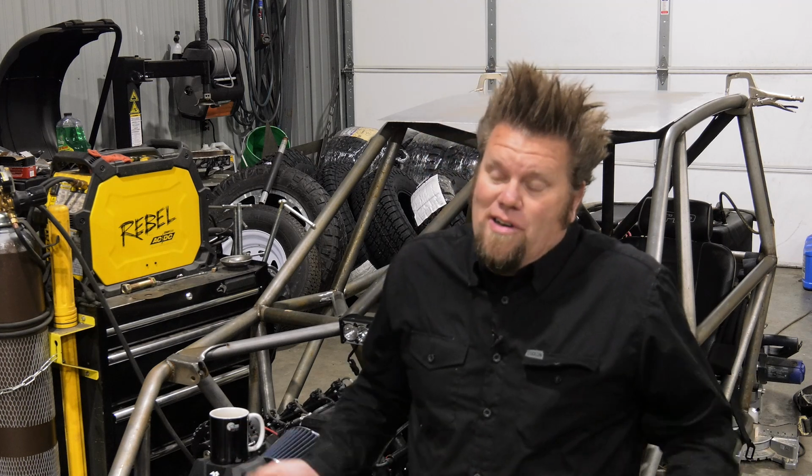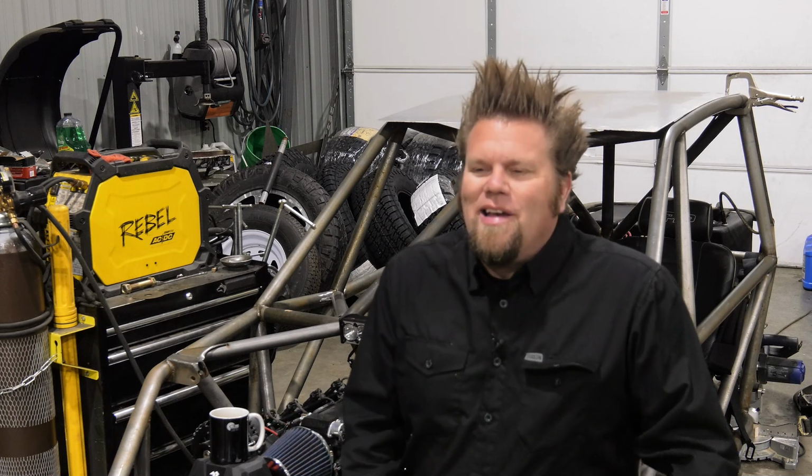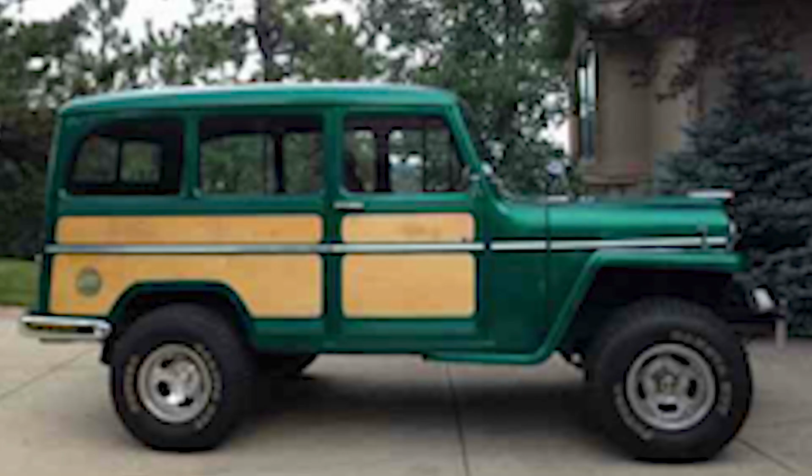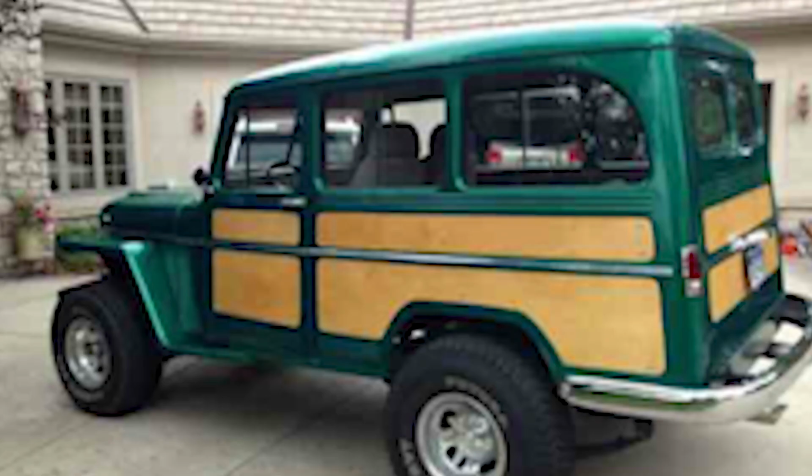Favorite build of Stacey David's? That's easy to pick. I still remember, I obviously wasn't a teenager, I was like a grown up in my 20s, watching trucks and seeing Stacey David build the Wicked Willys. God, I love that truck. Him building that Willys made me want to have a Willys wagon no matter what. And I slowly worked my way towards finding the right Willys wagon and building my version of a Willys wagon.